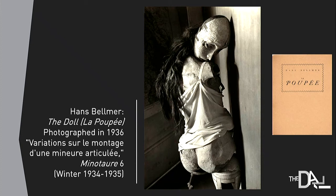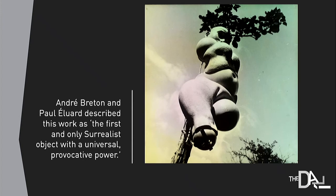Breton and Paul Éluard were over the moon with this thing. They both described his work as the first and only Surrealist object with universal provocative power. It does have power. I'm not sure that the enthusiasm they're bringing to it is the same enthusiasm we might encounter it with, but they are amazingly strange, bizarre, horrifying, and he kept creating these dolls, adding more and more orifices, more and more places where appendages can be added and subtracted.